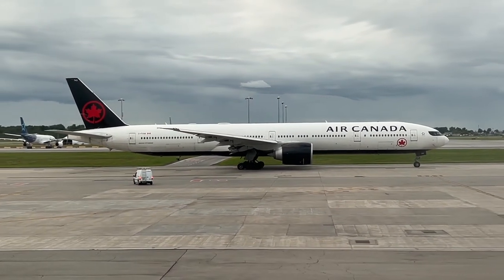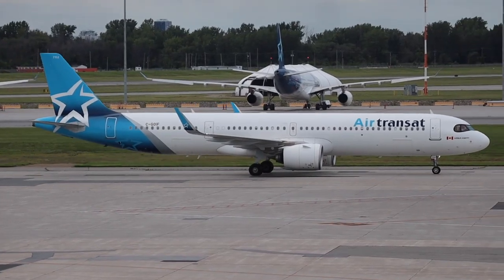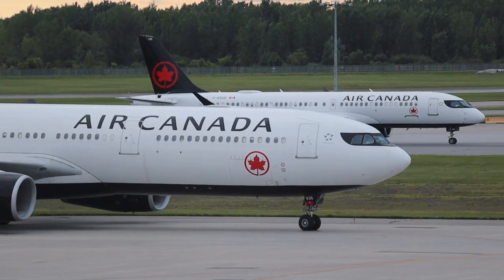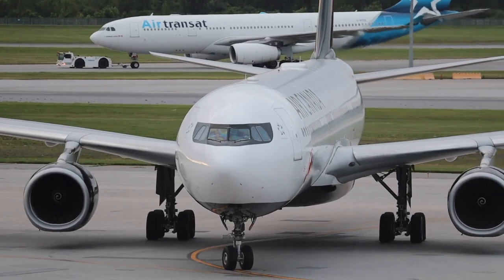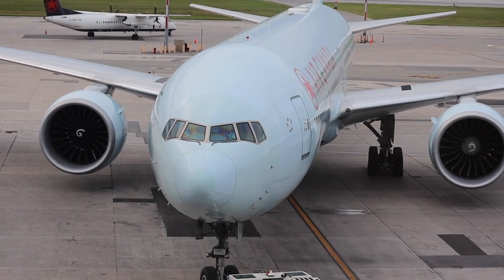Ladies and gentlemen, first officer speaking. I'll just have you stay seated with your seatbelts fastened for the next little bit. We're not quite at the gate yet. There's an airplane right in front of us here. Once he's out of the way, we'll proceed to the gate. Thanks for flying with us today. Have a pleasant stay in Montreal.